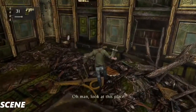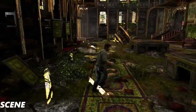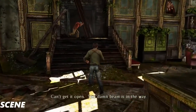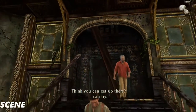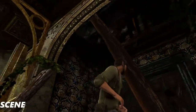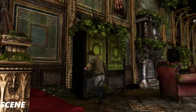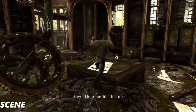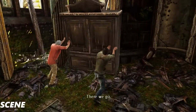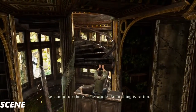Oh man, look at this place. No. Can't get it open. This damn beam's in the way. Yeah, we gotta get some leverage. Think you can get up there? Can try. There we go. Do it. Be careful up there. Those damn things are rotten.